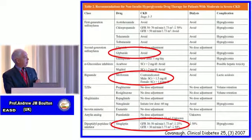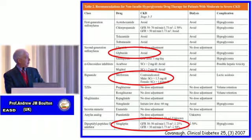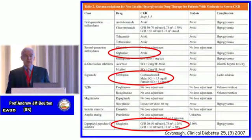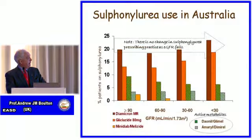Here are some recommendations: many drugs should be avoided, and I think sulfonylureas should be avoided in patients with chronic kidney disease because of the risk of hypoglycemia. Biguanides I'll come back to because this has changed in recent years. DPP-4 inhibitors, some can't be used, but remember that you can use linagliptin. Linagliptin is entirely excreted in the biliary system, and the risk of hypoglycemia is very little with these drugs anyway. So you can use that one safely in chronic kidney disease.